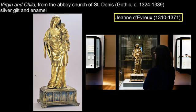Another object that was donated by a female member of the French royal family is this depiction of the Virgin and Child from the late Gothic period. It was given by a queen, Jeanne d'Evreux, the wife of Charles IV, in 1333 to Saint-Denis, Abbot Suger's church and the birthplace of the Gothic style.